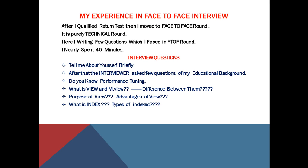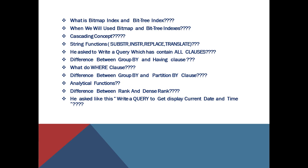Okay, friends, these are the indexes I faced questions about in my interview, the types. After that, we'll go to the next slide. Here, what is a bitmap index and a B-tree index? It is a very, very important question. In the index concept, bitmap index and B-tree index are very important. Why? Because so many interviewers ask what an index is, and after that they ask only about bitmap index and B-tree index. First of all, we should know what a bitmap index is, what a B-tree index is, and when we will use them.